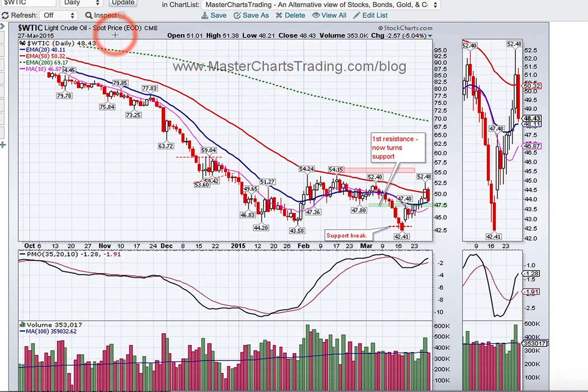light crude oil spot price, similar picture. I think you're kind of getting the drift here. This is an even more bearish security than the gold miners and gold. You can see how all of these moving averages are, and even the price is below all of the moving averages. So the same thing happened here.